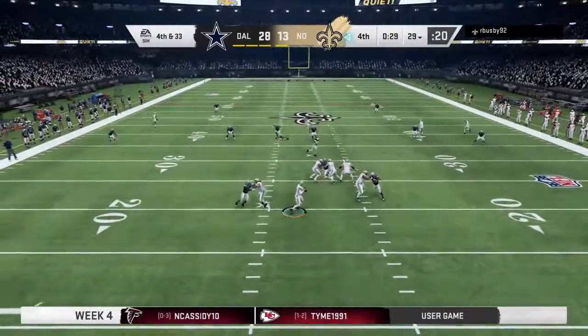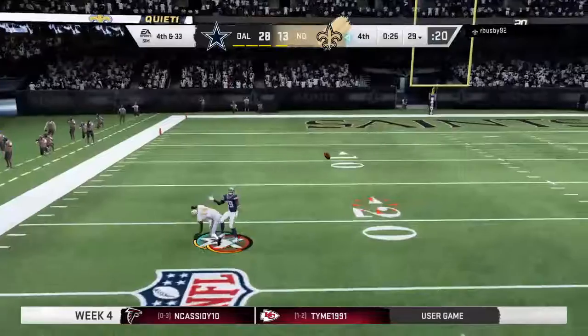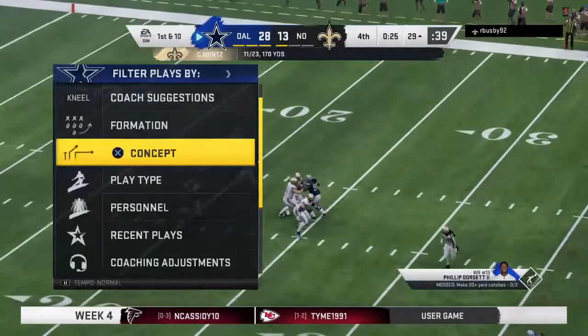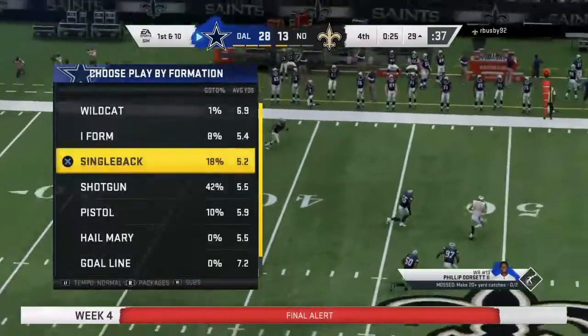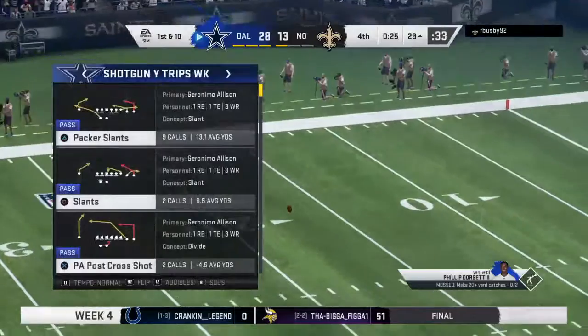Wentz to throw for it on 4th. He's going to let it fly. And this is going to be incomplete. They had to go for it with such little time remaining. And Dallas, they'll take over in terrific field position.